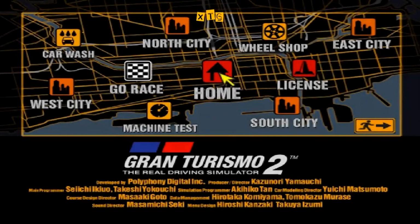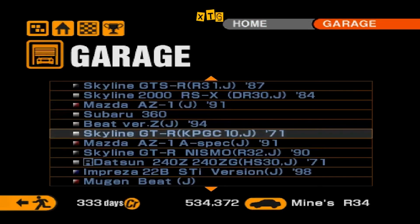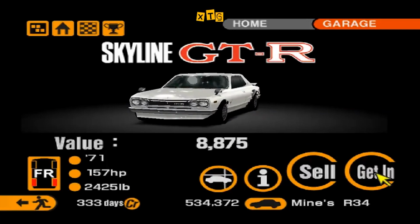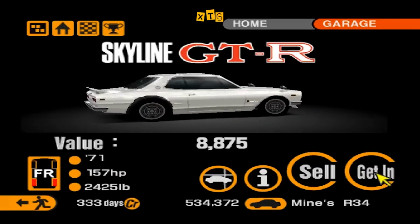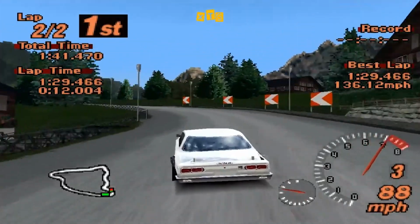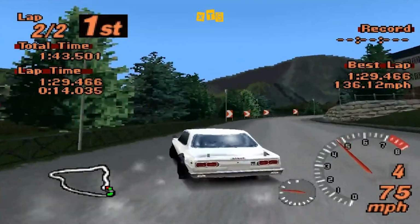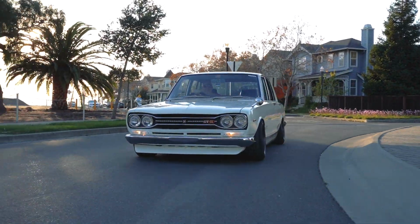In the early 2000s, playing PlayStation, Gran Turismo, and going through all the cars you could buy, there was a car that looked very similar to a 510, and that was a Nissan Skyline. And I had no knowledge of what that was. We're talking late 90s now. I knew I had to get one. And then fast forward to this car.